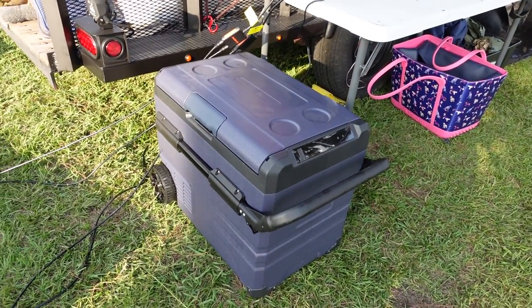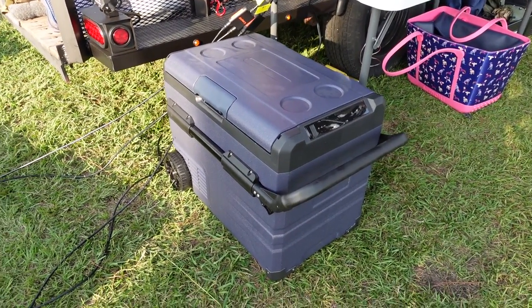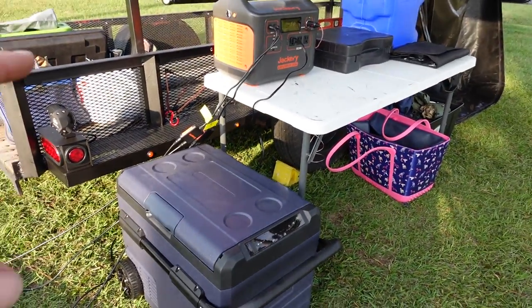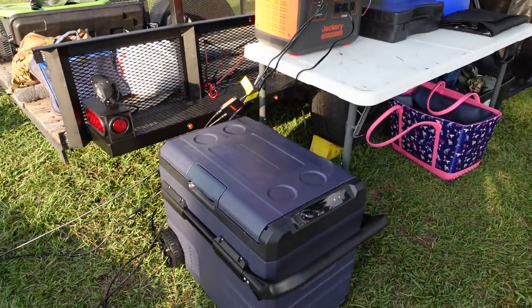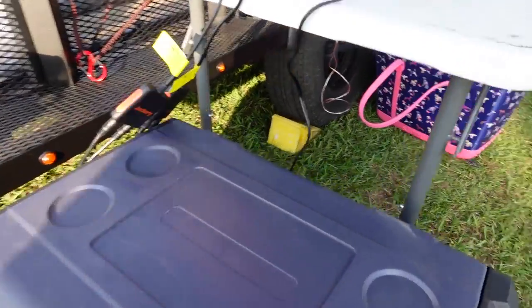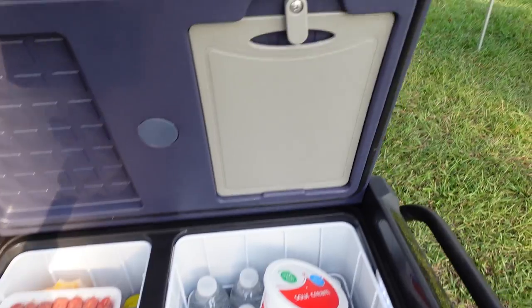It don't run very long, maybe a few hours, but it's really good if your power goes out. And if the Jackery was to die, which that thing's never gonna die, we would still have some juice in the fridge to keep everything cold for a while. So it's really neat. It's got a ton of storage. It's even got a cutting board.